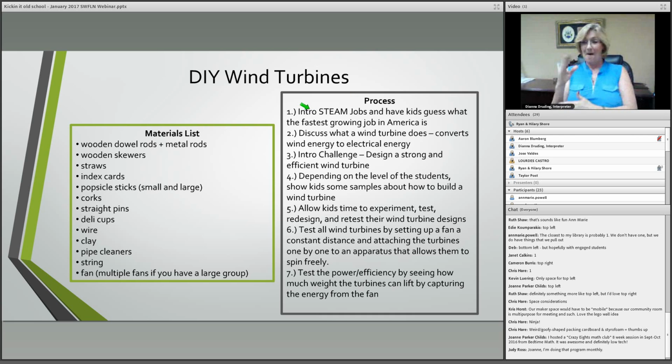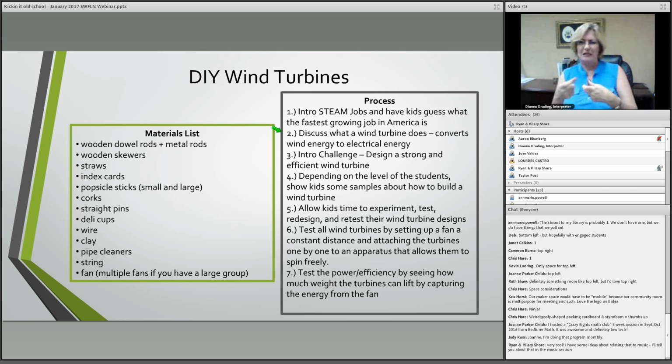Now, here's what the process looks like. I like to start out by talking about STEAM jobs, talking about the importance of STEAM jobs. This ties so perfectly to STEAM jobs because it is the number one fastest growing job in America by a factor of 2. And it's just kind of a neat time. So here's your chance to get the science in there. We're going to discuss with the kids what a wind turbine does, how wind energy gets converted to electrical energy. This is an excellent opportunity to talk about renewable energy versus non-renewable energy, about energy transfer. There's a lot of different tie-ins you can make here related to science.